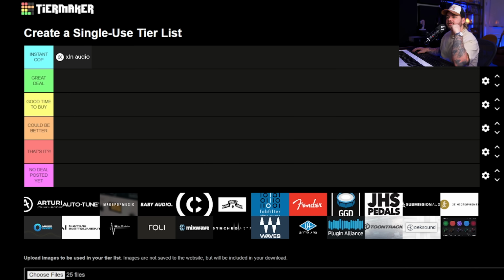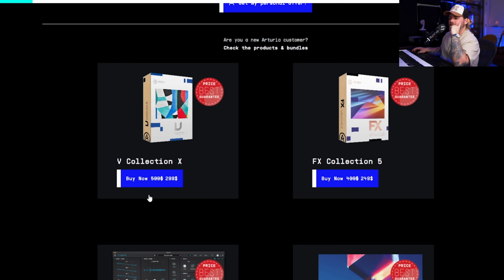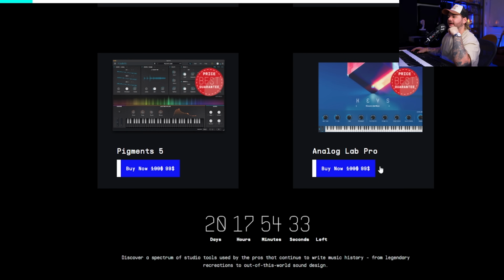Let's go ahead and look at the next one, which is Arturia. 50% off of flagship software. All right, let's see what these actual offers look like, because sometimes they bait and switch you. Okay, V Collection is only $300. I actually bought the first V Collection that I ever owned on Black Friday, so to me, this is an incredible deal. FX Collection is $249. Pigments is $99. Analog Lab Pro is $99.